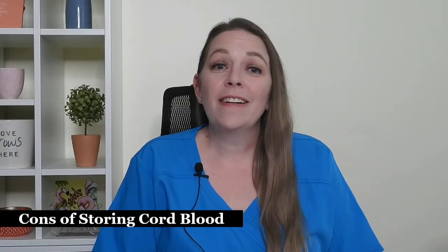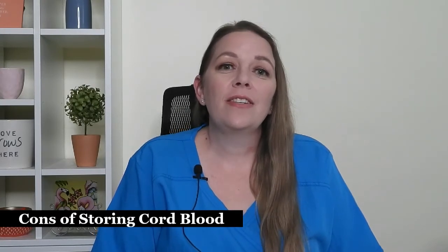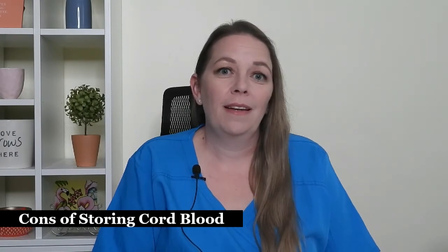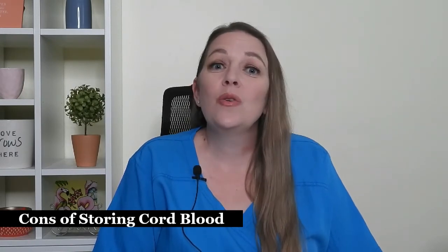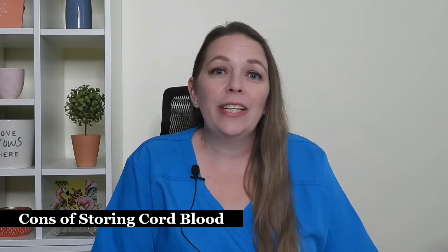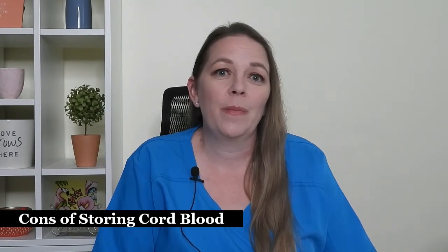One of the biggest cons of storing cord blood is cost. Usually there is an initial upfront cost to collect, test, and process your cord blood. This ranges in price but is usually a couple $1,000s. After that, there is still a yearly storage fee that can be up to a couple $100s per year.